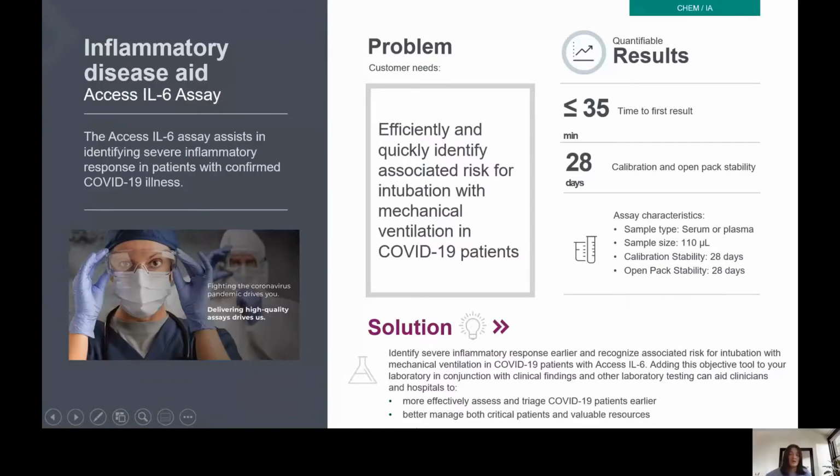So this is a quick snapshot of what the Access IL-6 assay is about. It's a chemiluminescent assay that can assist in identifying severe inflammatory response in patients with confirmed COVID-19 illness, and it can efficiently and quickly identify associated risk for intubation and mechanical ventilation in COVID-19 patients. Less than 35 minutes time to first result, 28 days calibration over pack stability.